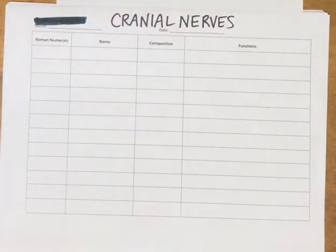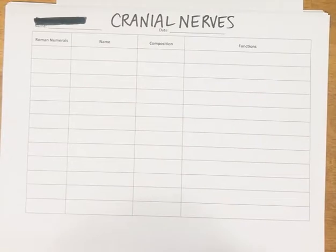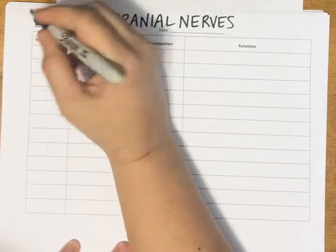All right, so we're gonna go over cranial nerves. I like to put my cranial nerves in a chart. When you memorize your cranial nerves, you should always be able to write them out. I don't know how many times this saved me, but first we're gonna go through our Roman numerals. So, you need to know your Roman numerals.